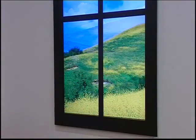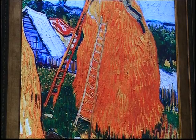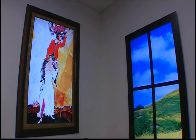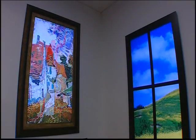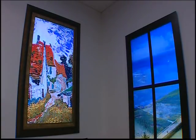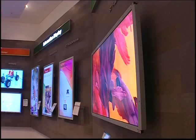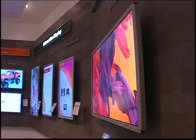The company's 55-inch HD unit has an LCD screen that uses a different system of light-emitting diodes to deliver superior contrast. Another innovation is the separation of the screen from its signal processing electronics. The two components connect wirelessly so that the screen can be easily mounted on the wall.